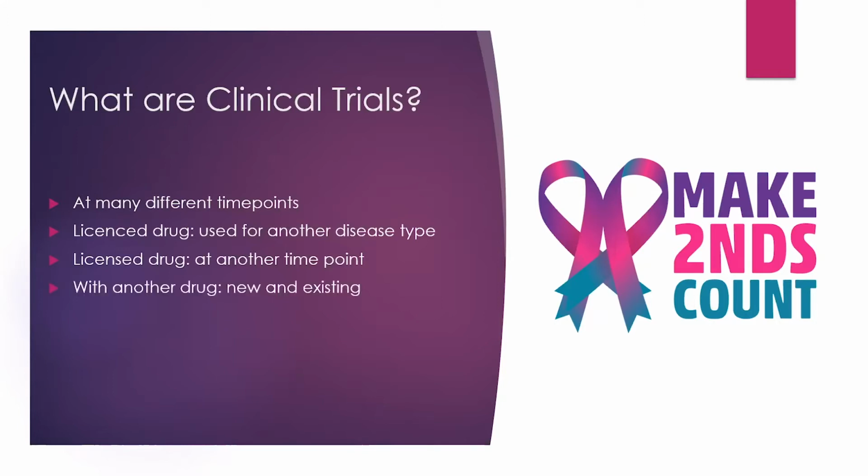It might be with another drug. So it might be that we've got a drug that we know about already, giving it in a different combination. And we have a number of studies like that. And then we come on to the new and the novel therapies. They might be given alone, we call that a monotherapy, or with another drug, in combination. And these are the ones that we don't know so much about. They are the ones where we potentially don't know what the side effects might be. I'll talk about the phases of study as we go along.